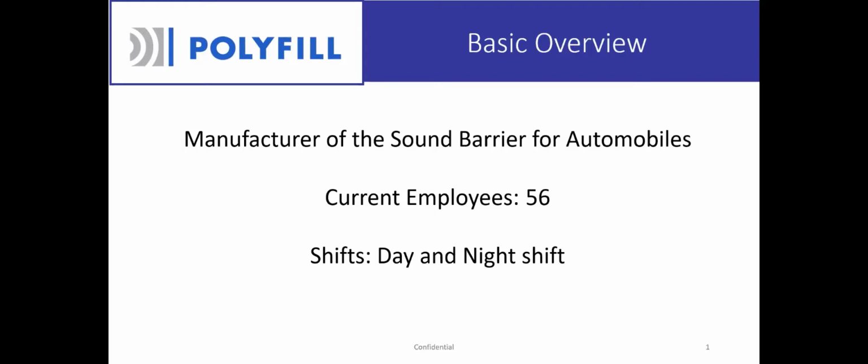Polyfill is a manufacturer of the sound barrier for automobiles. So when you think of us, you should think of your trunk, behind the dash, behind doors. We're a layer that you don't always see in your vehicle, but we make it comfortable as you drive down the road, especially if you like to listen to music or talk in your car. We're a small company that is growing, so we have a very nice family feel, but we are expanding our business into other industries if possible, and you'll see this as we go through the additional slides about our business.